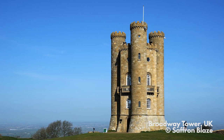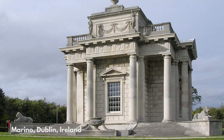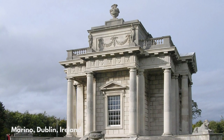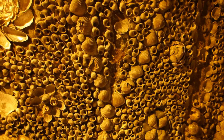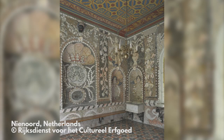One popular theory is that it's what's known in architectural terms as a folly. In the 1700s, it was quite fashionable for rich landowners to commission extravagant buildings that had no use other than decoration, and showing you how incredibly rich the owner was. And if you're going to do that, then hey, why not build a mad temple out of seashells? In fact, if that is what this is, then it wouldn't be the only one. There are several other shell temples and grottos dotted around the world.